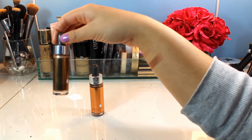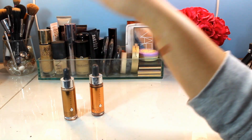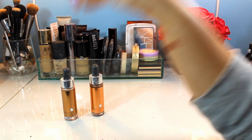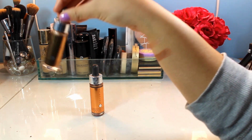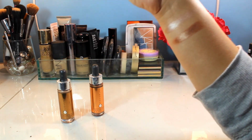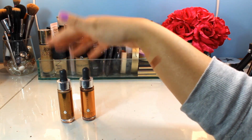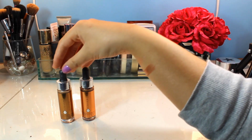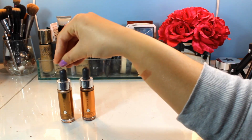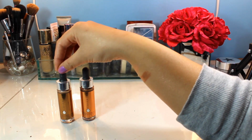And these are a really cool product. I was so interested in these when they came out. I really like them too. More than typically using them on my face, because they are so incredibly pigmented that for day to day I almost have a hard time wearing these on my cheekbones. But what I do really like using these for is mixing a couple drops in with my foundation and getting a really nice glow.